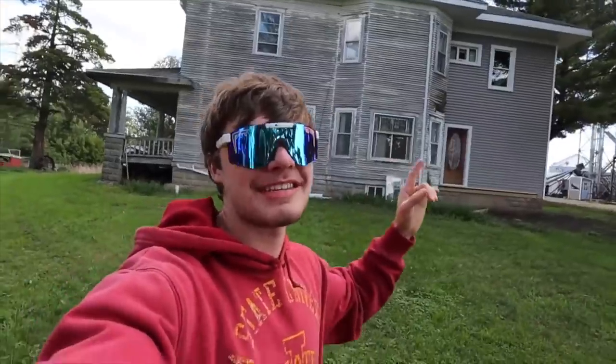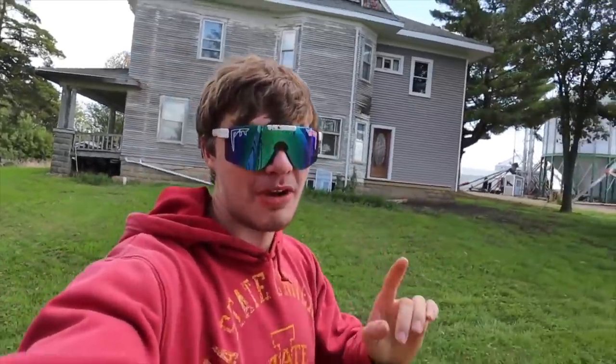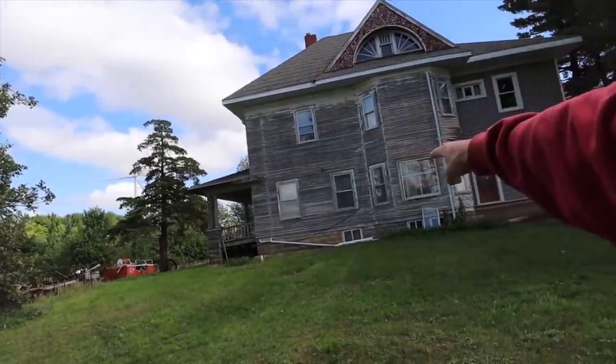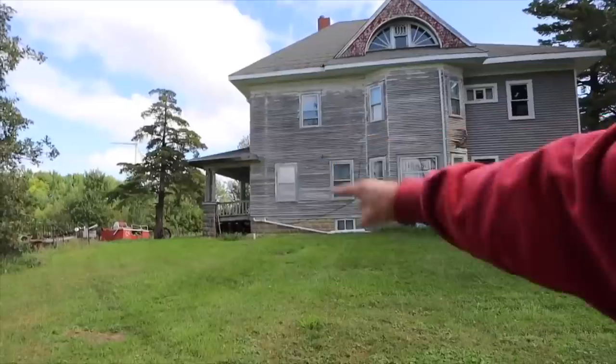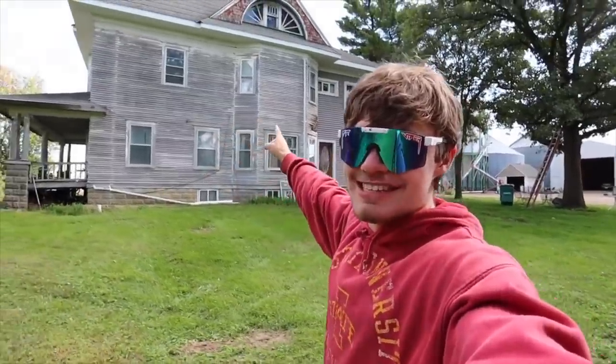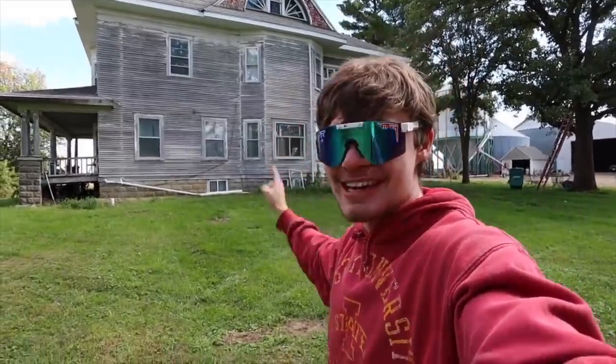My family has owned this house since 1939, when my great-grandfather bought the house and the 120 acres around the house for $7,000. The house has 5 bedrooms upstairs, 5 rooms downstairs, 2 staircases, a giant basement, and a huge attic. So my grandfather lived in this house his entire life. He was born in this house and he died in this house.